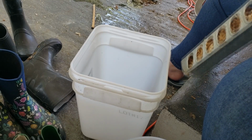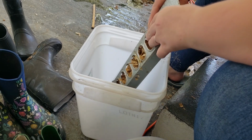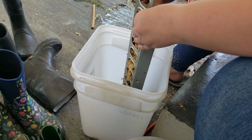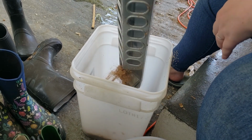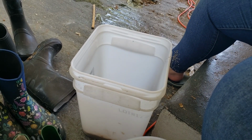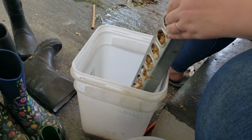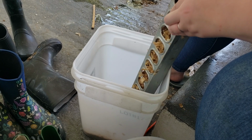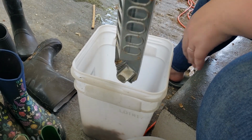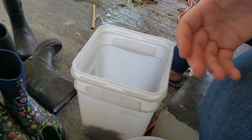This is absolutely my least favorite chore, cleaning out their feeders twice a day. And filling them back up. It's just, there's so much poop involved. Which luckily, once they move to the tractor, they'll be getting a different kind of feeder that I don't have to do this with.